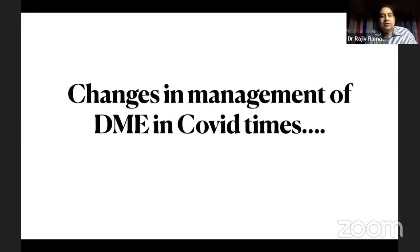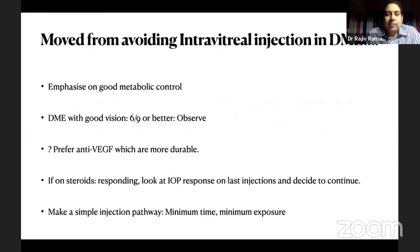Coming to the end of the talk, the last part: what are the changes in management of DME in COVID time? So I will not go about lockdown, and we have now moved from avoiding anti-VEGF. When the lockdown was there, AIOC, ASRS, Academy, all of them gave a guideline to inject in CNV, not in DME. So we are now out of it. So we definitely inject in DME.